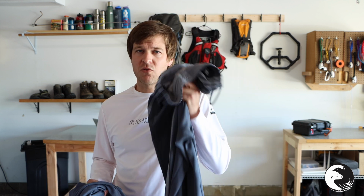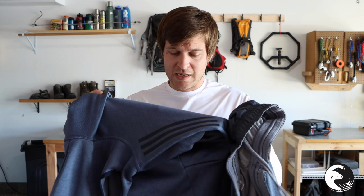Athletic pants are a great substitute for lightweight hiking pants. They beat jeans because jeans are made of cotton. You don't need an expensive fleece. You can get something that's more designed for running, jogging, your basic athletic wear. As long as it's not cotton, it's still going to be a really good option.